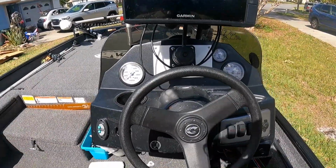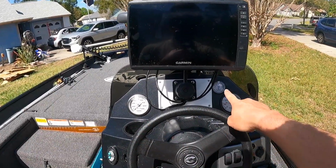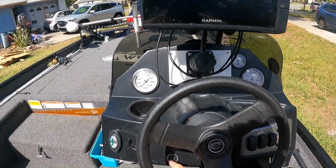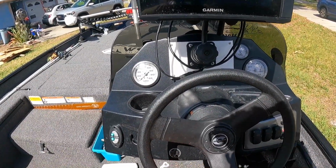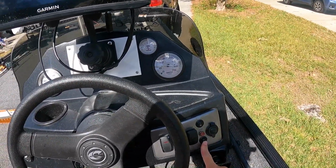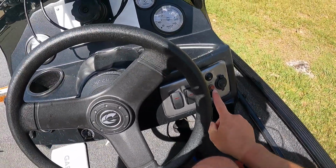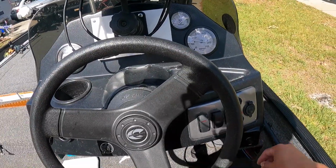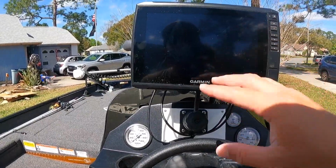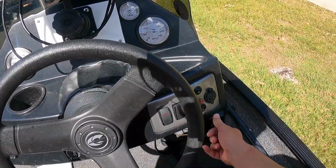Alright, looking at the console here, you have your miles per hour, your trim, I don't really know if that works, and your RPM gauge. I installed my jack plate switch here, an LED switch here, and my Panoptix switch here. This is dedicated just for Panoptix. Obviously I'm going to turn everything on with the main switch, but I can control just the Panoptix with that one, because even when you take it out of the water, it's still trying to fire signal. I know you can go into your settings and turn off the transmit, but I just turn it off completely. This is my power switch for Panoptix.